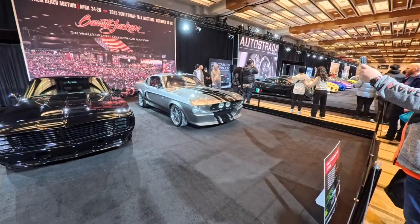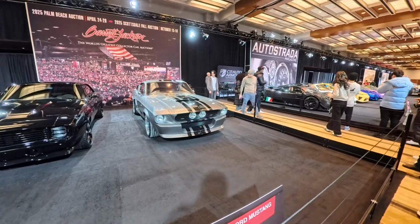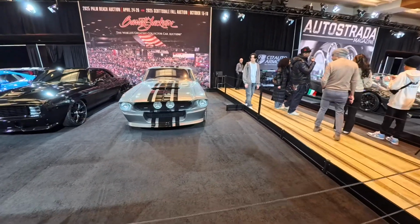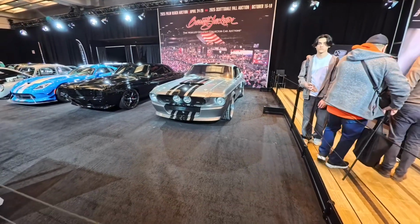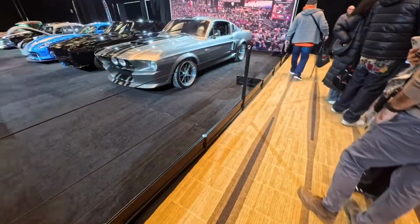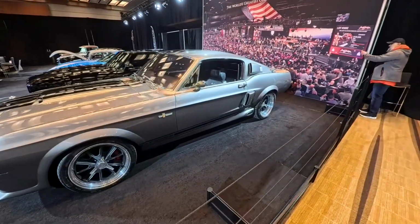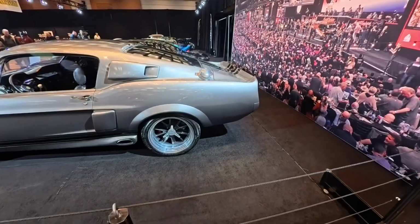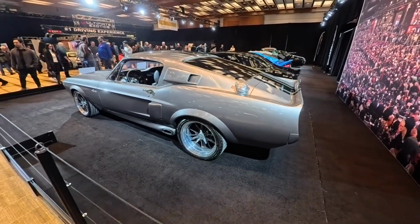60 Seconds, you're immediately going to recognize this. This is Eleanor right here. 1967 Mustang GT500. This is such a beautiful car. So sick. Excuse me. Sorry. It's all right. Coming through. Yeah, right here. Check this thing out. That is beautiful. Such a gorgeous car.